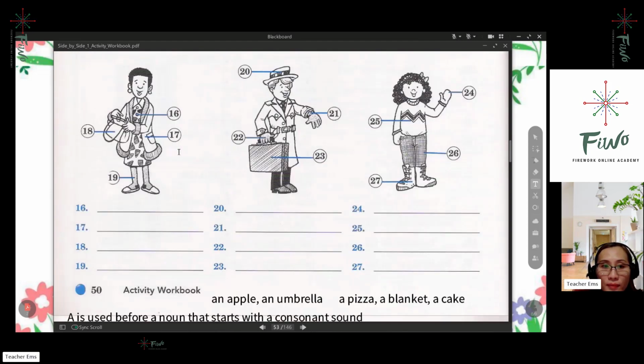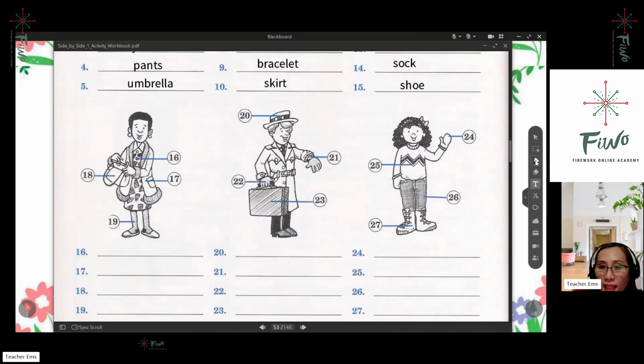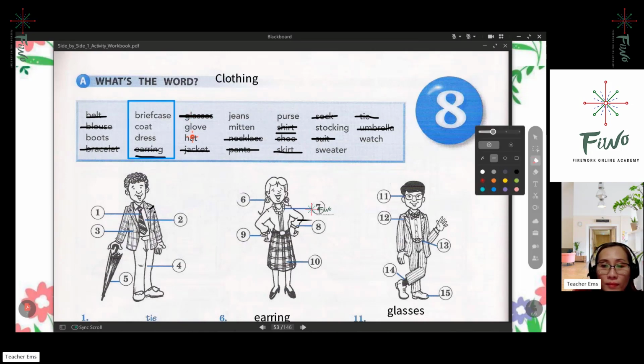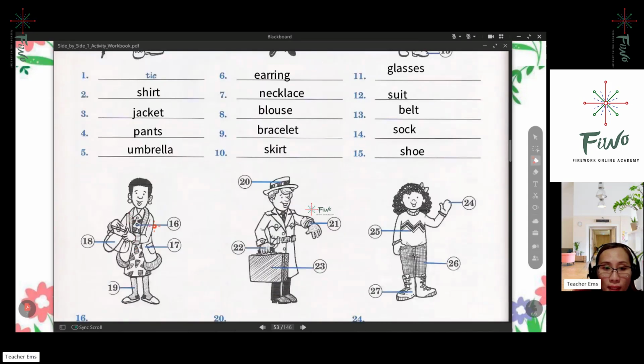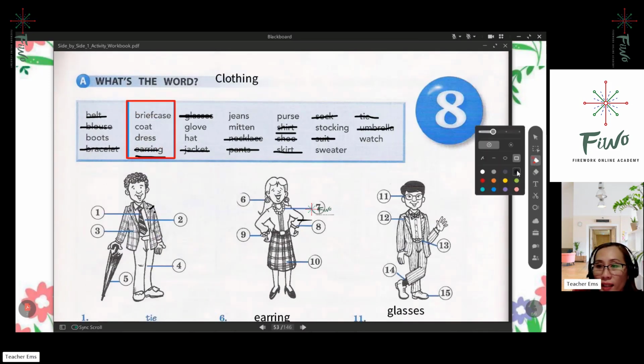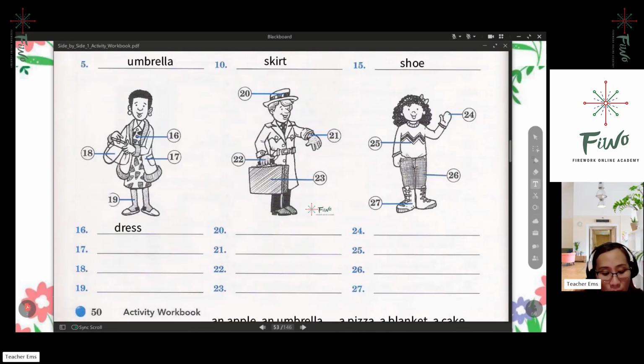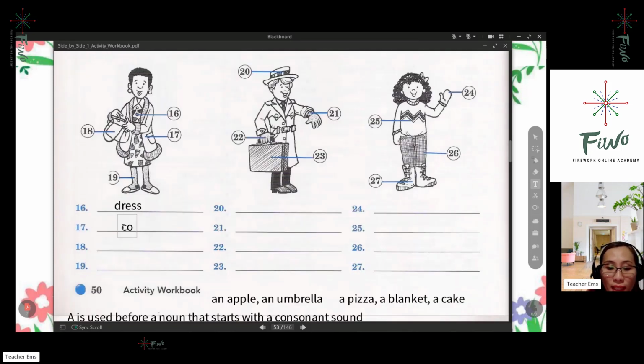Number 16. Look at here. Look again at number 16. What do you call this? Dress. Yes, dress, that is correct. Okay, dress. Number 17. Yes, a coat. Very good. Coat.